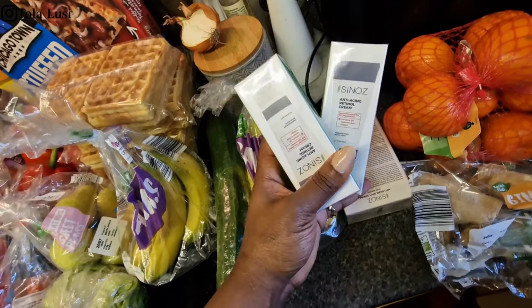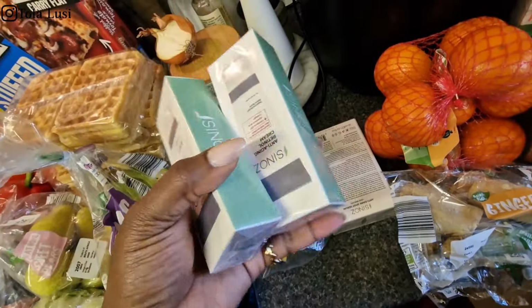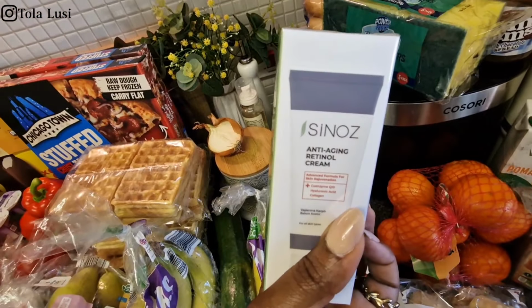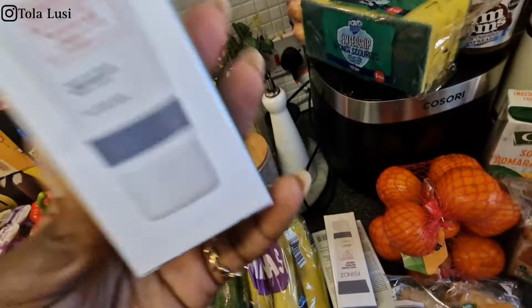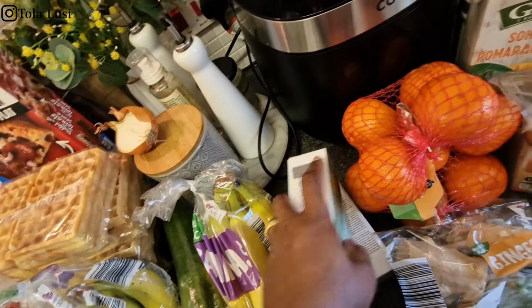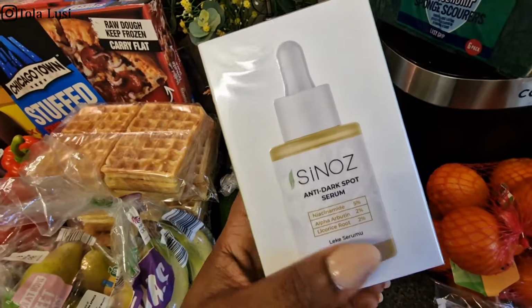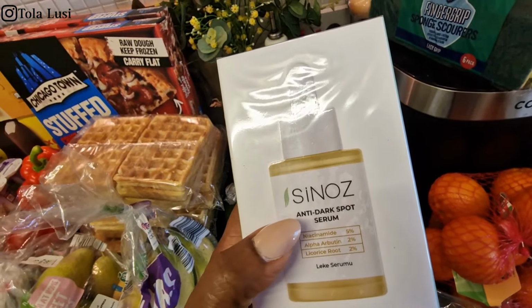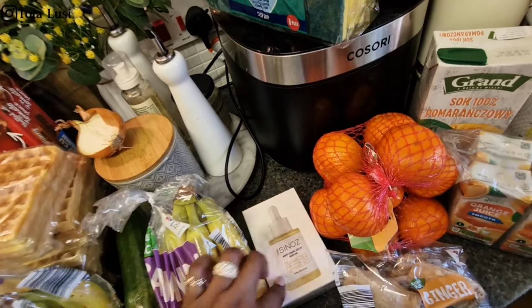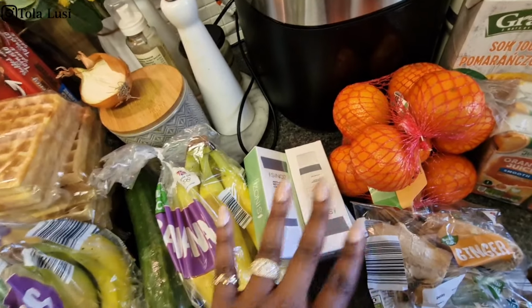I got some skincare product. This product, you guys, don't sleep on it. If you have a Farmfoods close to you, especially this, you see this one, this anti-aging retinol cream. This thing is gold, and it's not up to £1. It is gold. I can tell you what it's doing to firm up my skin, you guys. Retinol, don't sleep on retinol. And also this anti-dark spot serum. It's really good. I love the combination of this with some vitamin C serum and sunscreen. Your skin is gonna thank you.